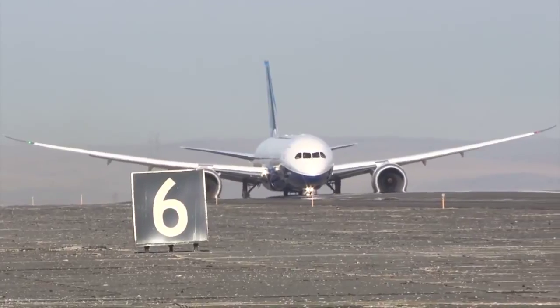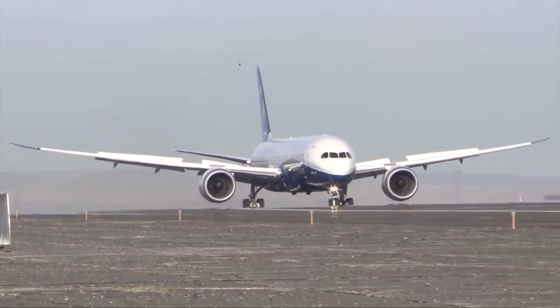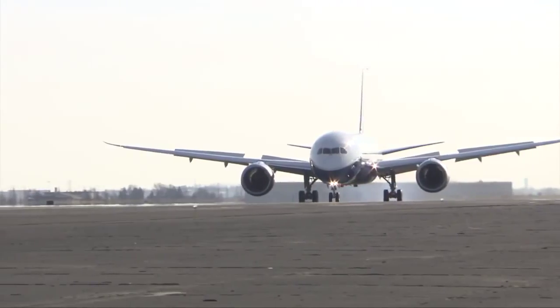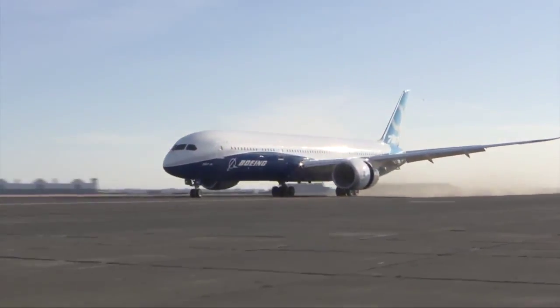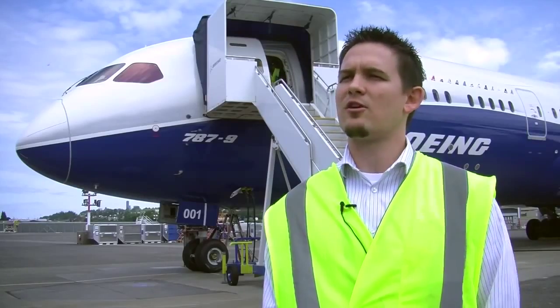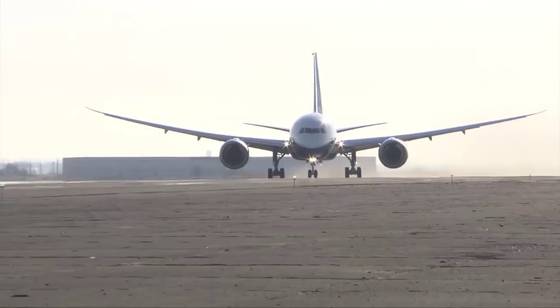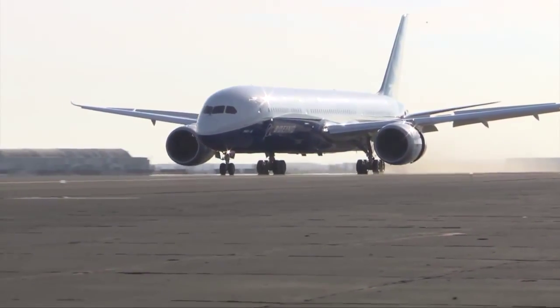This test verifies that the airplane can safely recover from this unlikely event. There's no denying the test looks dramatic, but this test team has taken every measure to eliminate the drama. If it's not safe, we're not doing it. We have minimum crews, so only essential personnel are on board. In the case of any engine out testing, expert preparation means the test teams don't just execute, they enjoy the opportunity to test these rare events.